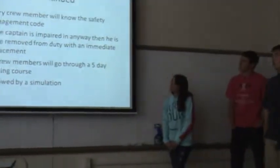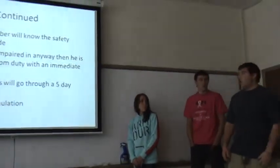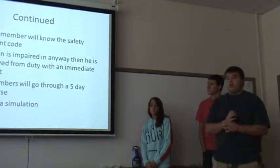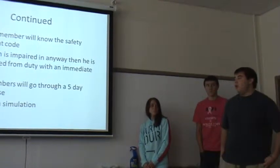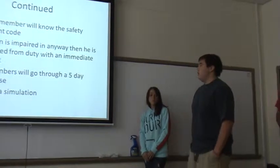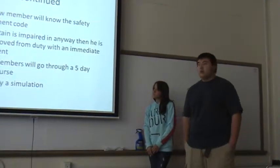Every crew member will know the safety management code. Not too many crew members knew anything about what to do to help the passengers out. If the captain is impaired in any way, then he is to be removed from duty with an immediate replacement. There have been some talks about him doing some drinking up in the wheelhouse, and they didn't really have an immediate replacement for him because none of the crew members said anything about him being somewhat impaired.